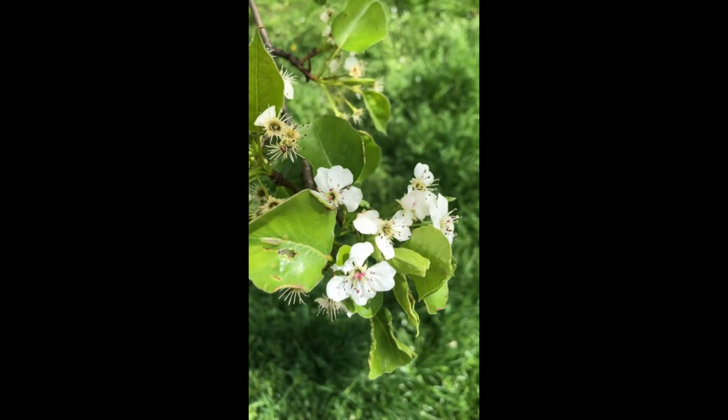So it attracts a lot of flies. Also, birds will come and eat the berries, and then when those birds eat the berries, they fly. And what do birds do when they fly? They scat. So then those seeds get spread, and we get more of these invasive trees growing instead of our native trees.